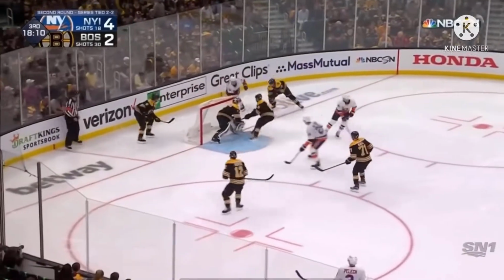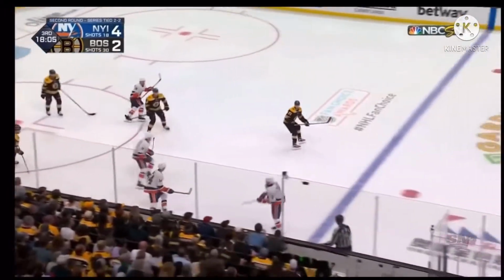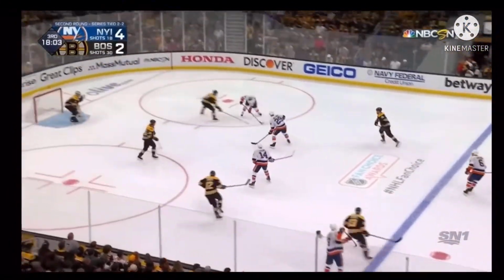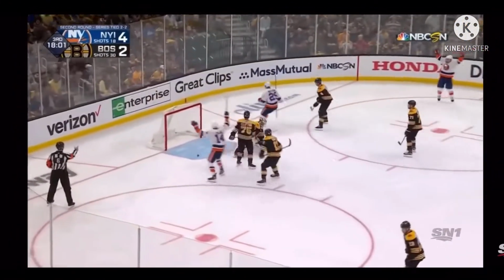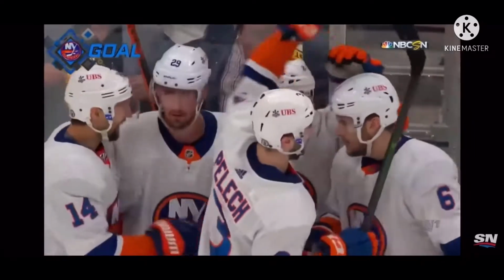Left him back of the goal. Riley overskated it. He gets it back. He'll kick it out to Smith, who angles a pass, but it's held in by Pelech. Across they go. Here's Nelson. He scores! Brock Nelson set up beautifully by Anthony Beauvillier, and the Islanders in Game 5.